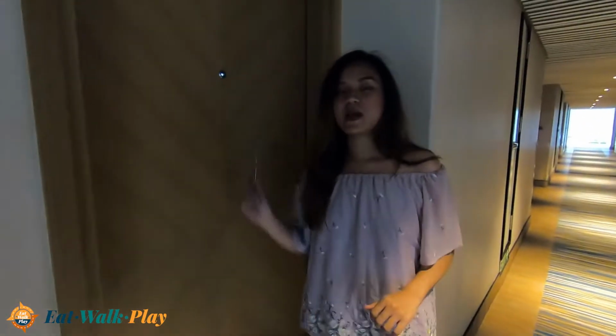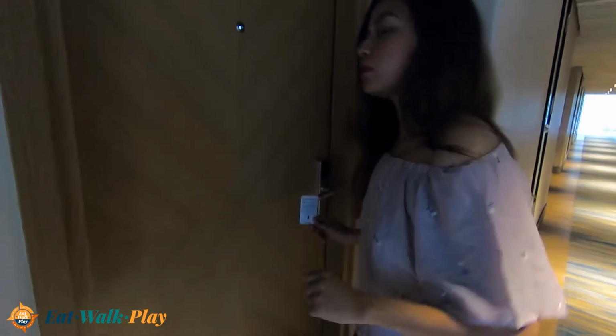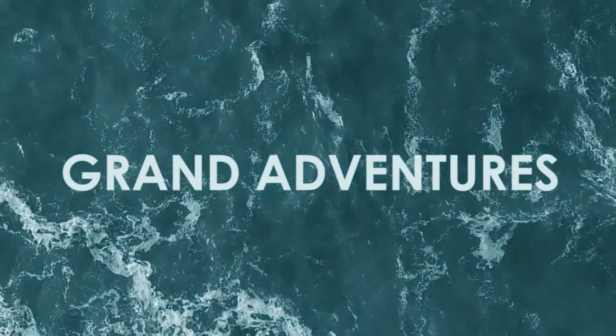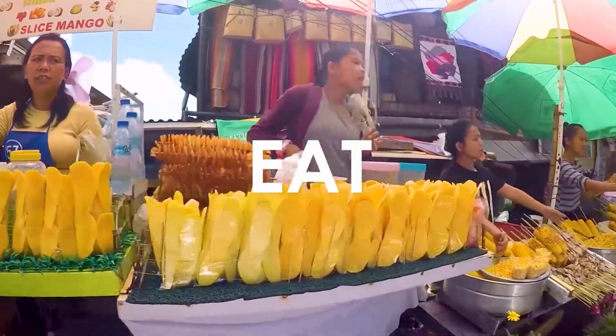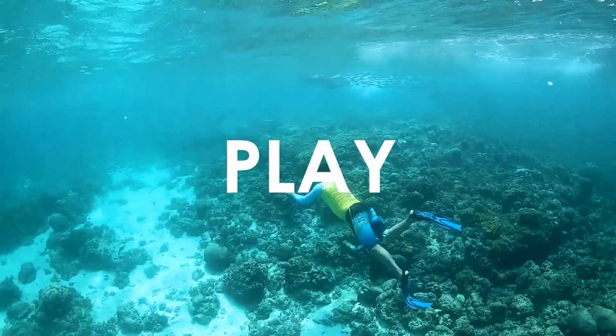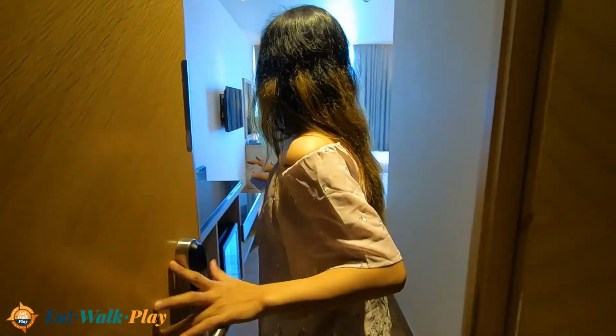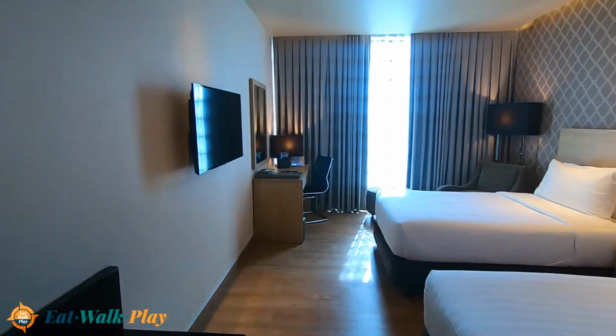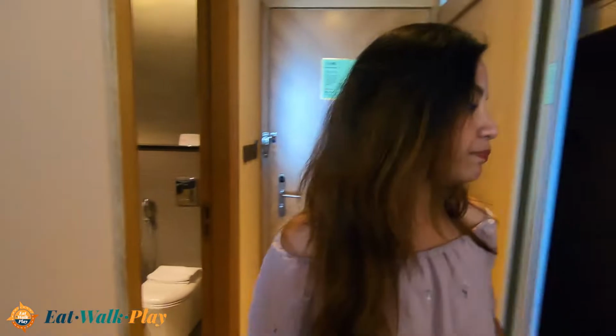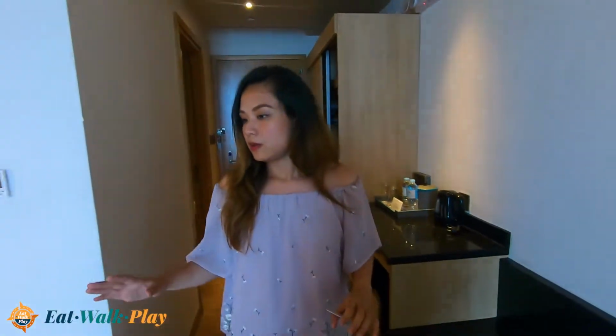Hey guys, so we're here in Bai Hotel, as we mentioned earlier. Now we're just going to check out one of their rooms. This is their premier room, and we're just going to give you a quick tour. So as you can see, this is a really bright and good room, right? So this is their premier room. Now let's just give a quick tour.